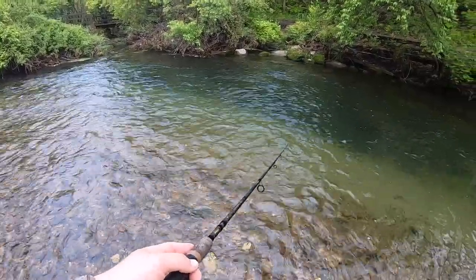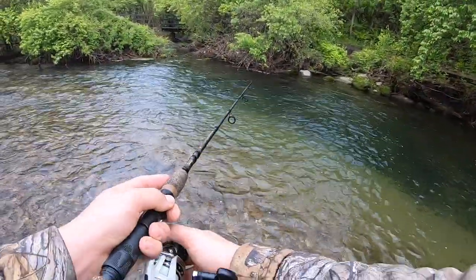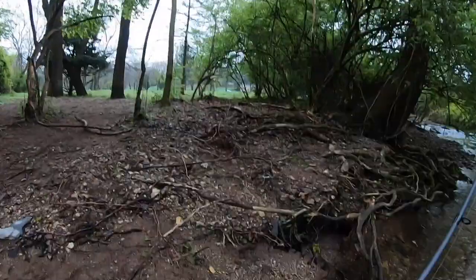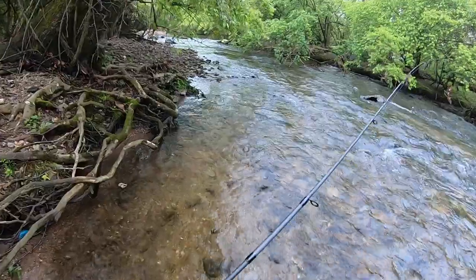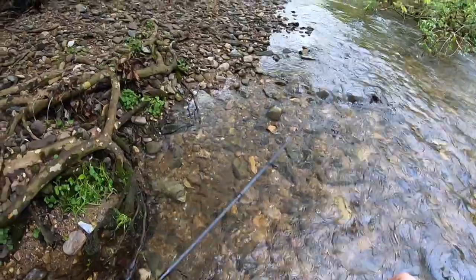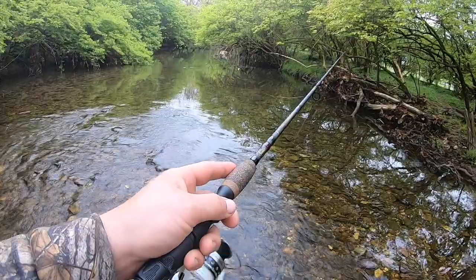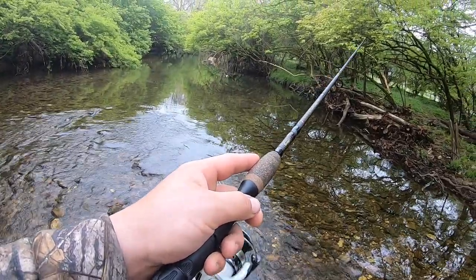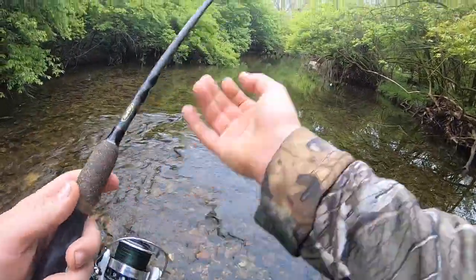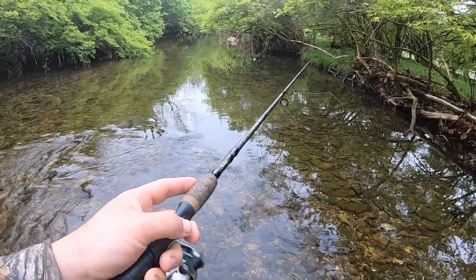Ooh, I just missed one. Seen him roll on it. That's a decent sized one. Oh, all right, we're gonna fish up to the road up there, and then we're going to the city. Missed one. Missed him again. Damn. I literally just seen one surface. A really small one. I see a bunch in there actually surfacing.